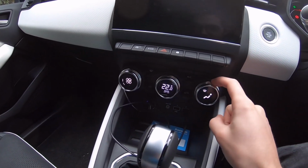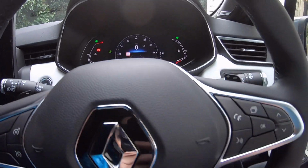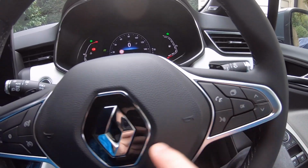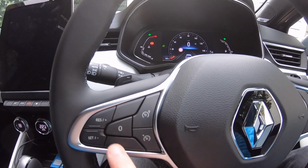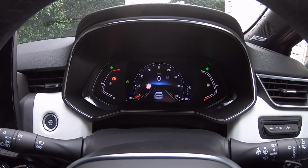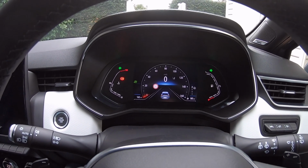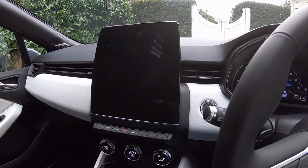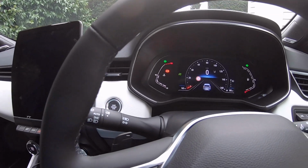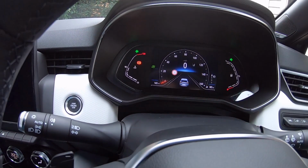The heating system does work. Things like the driver's control stuff, so like these buttons, they work, and the cruise control works. But things like the parking sensors don't work. It's really, really weird. This car is brand new. When I picked it up, everything was working just perfectly. You know, the multimedia system was working as you'd expect. As you can see down there, the car has done 165 miles, so it really is properly brand new.